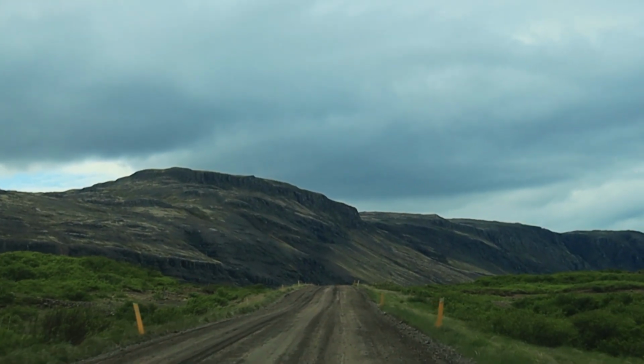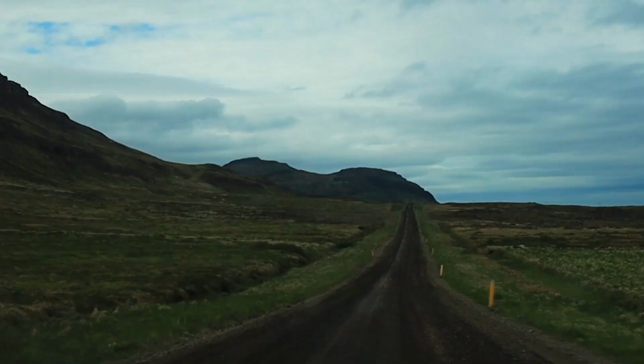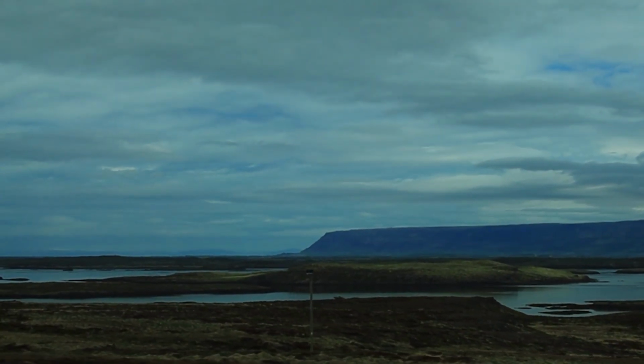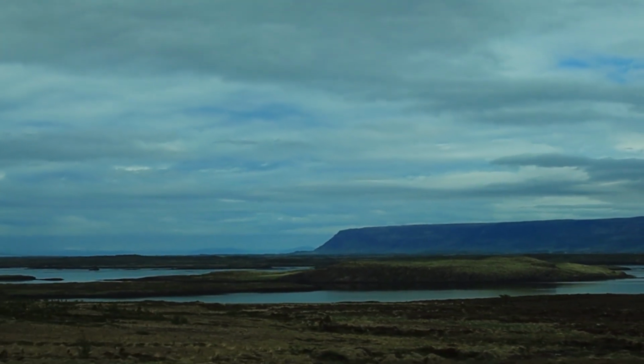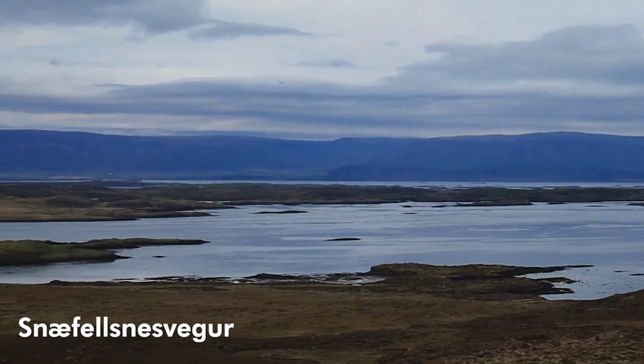What you can see here is nothing what we drove, because I wouldn't be able to even record anything. We were shaking so much, but I'm really glad that we made it safe and sound to the peninsula, and the reward was really worth it.